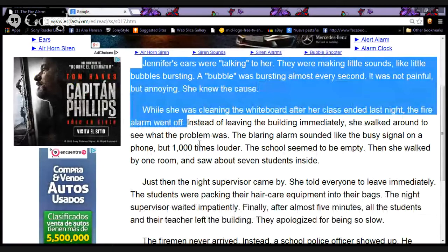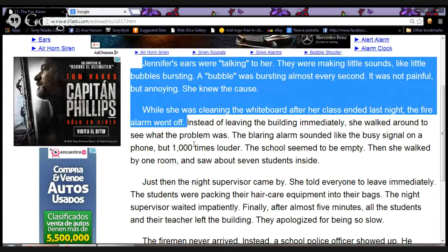Jennifer's ears were talking to her. They were making little sounds like little bubbles bursting. A bubble was bursting almost every second. It was not painful, but annoying. She knew the cause. While she was cleaning the whiteboard after her class ended last night, the fire alarm went off.